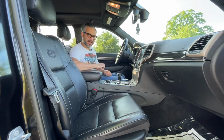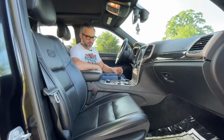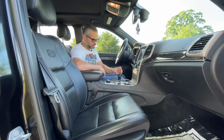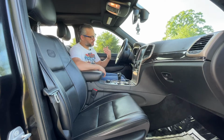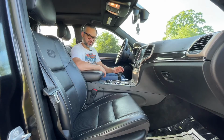Now the first recall that I want to highlight for you is the parking malfunction. In April of 2016, I think it was 2014, the National Highway Traffic Safety Administration ordered a recall for Grand Cherokees with the electronic shift park system. This is a system that is electronically controlled, and many owners have reported a problem where they engage park, but the vehicle does not engage, and they open the door and walk away, and then the vehicle drives off or rolls off. So make sure that this is a recall that has been addressed, because it is a major safety concern, especially around children.